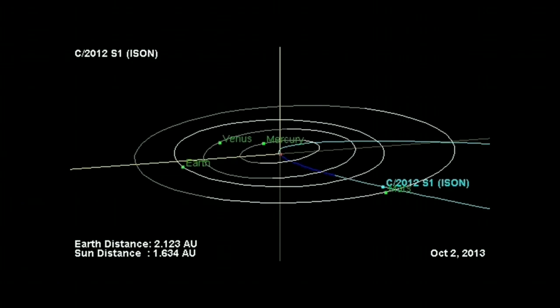Well, first, Comet ISON is not going to pass close to Earth. It's not going to get anywhere near Earth. It's not going to get even closer to Earth than Venus gets. Venus gets closer than ISON will get. But it did actually pass very close to Mars in October. And we have missions to Mars.